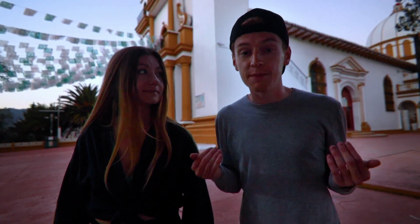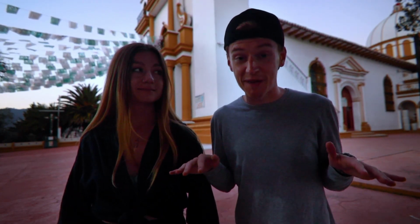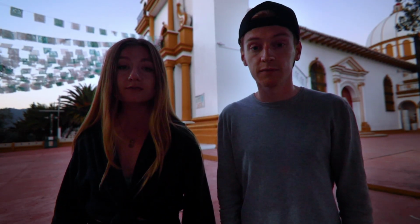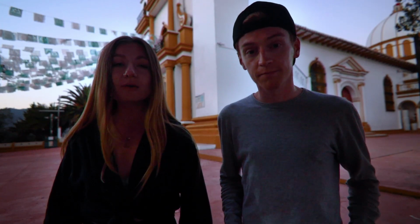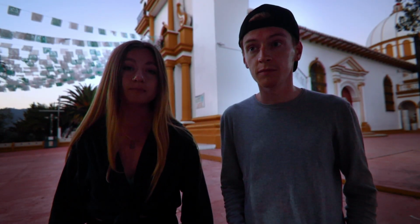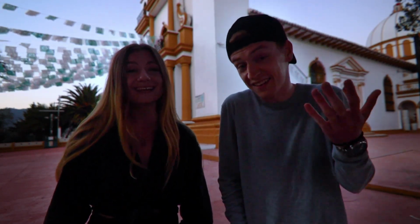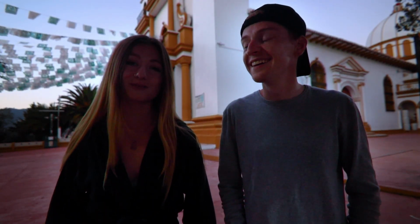To be completely honest, before we came to San Cristobal, I wasn't that excited to come here. That was mainly because Izzy was the only one who'd really done any research of what there was to do here. I came here completely blind, but it's actually turned out to be a really fun little town. Yeah, I was expecting it to be very vibrant and colourful, which it is, but I didn't know just how lively it was. It seems to be very popular with backpackers, so if you want somewhere where you can socialise, meet other people, just kind of bum about really. Yeah, sounds about right. It's good for all those things.